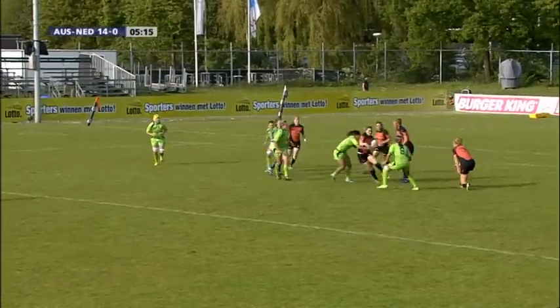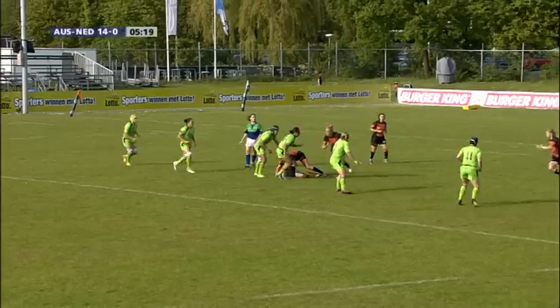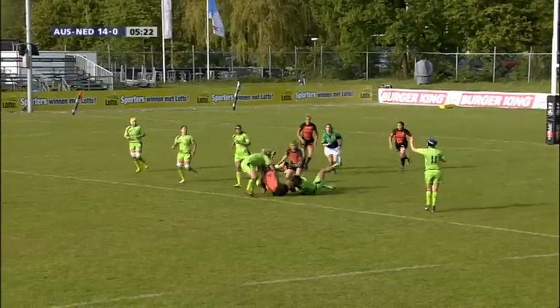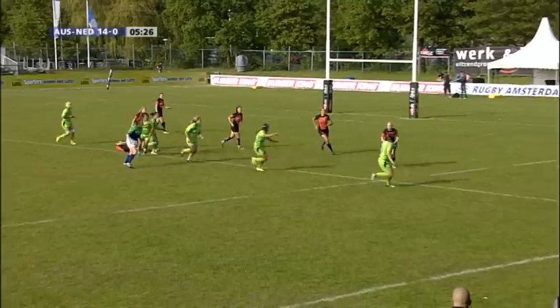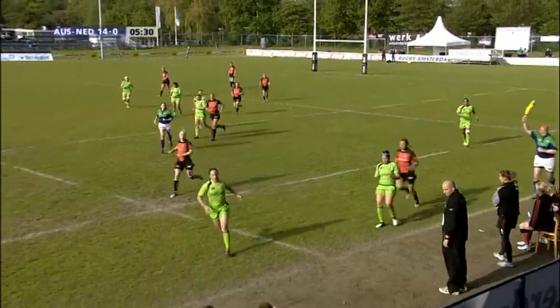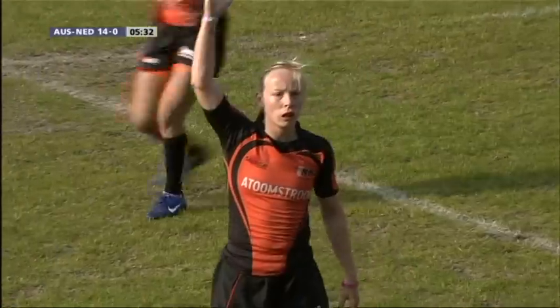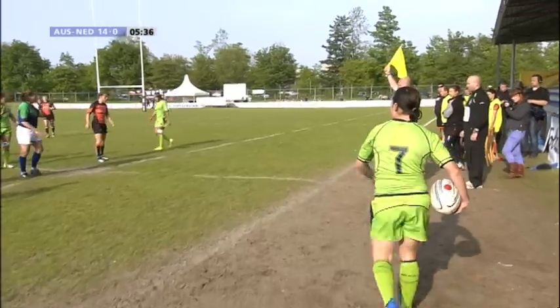Kelly Haaskamp seems to have recovered from that small injury she picked up. Back into the fray. Good pickup, good drive. Good clean out by the Dutch. Linda Frassen in there. Bit of a strange kick option over the sideline. Throw in for Australia. But the Dutch do clear their line.